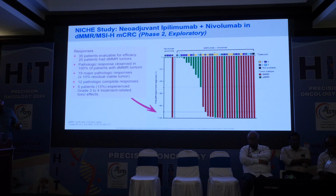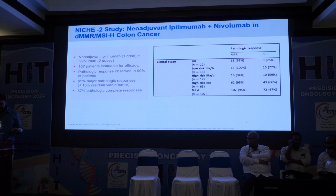So this trial led to the continuation of it, and they added more patients. And when you give neoadjuvant immunotherapy in colon cancer, you can get close to 95% major pathological responses, which is less than 10% residual viable tumor, and 67% pathological complete responses.